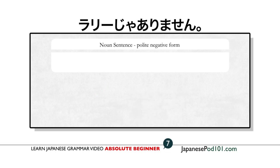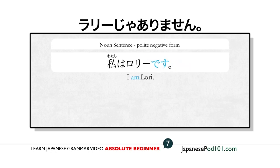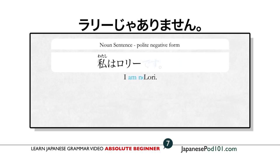Okay, Naomi-sensei, so let's be a little negative here. はい。 Translate all my sentences into negative. 私はロリーです。 私はロリーではありません。 私はロリーです。 私はロリーじゃありません。 私はロリーです。 私はロリーじゃないです。 And those are 3 ways of saying I'm not Larry はい。 in the same level of politeness.